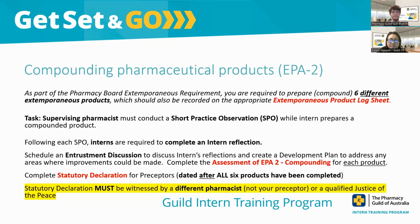And then when they've completed all 6 products, the preceptor needs to complete a statutory declaration, which obviously needs to be witnessed by another pharmacist, just to say that all the products have been completed. So we're not expecting this stat dec to be done until towards the end of their intern year.